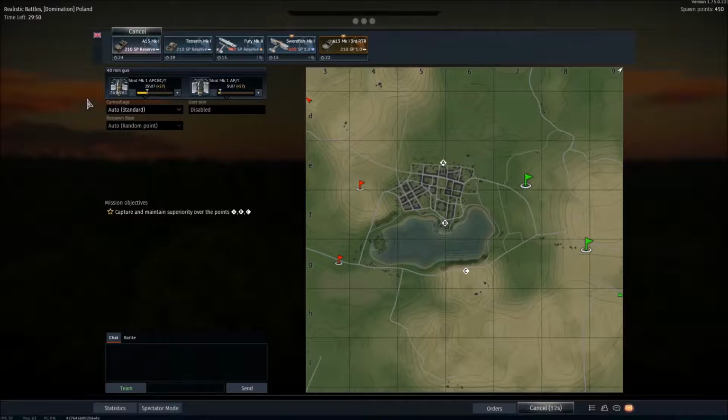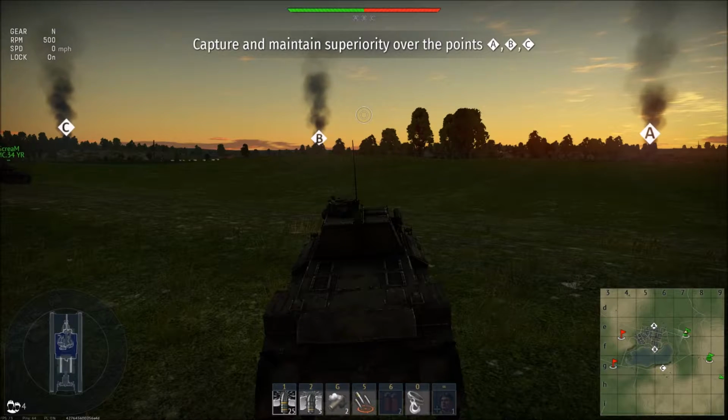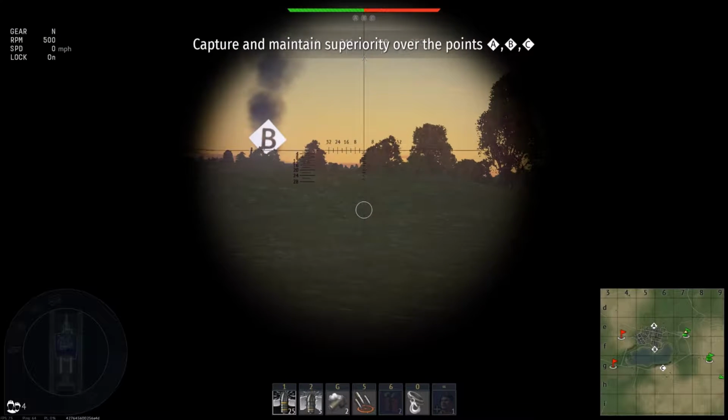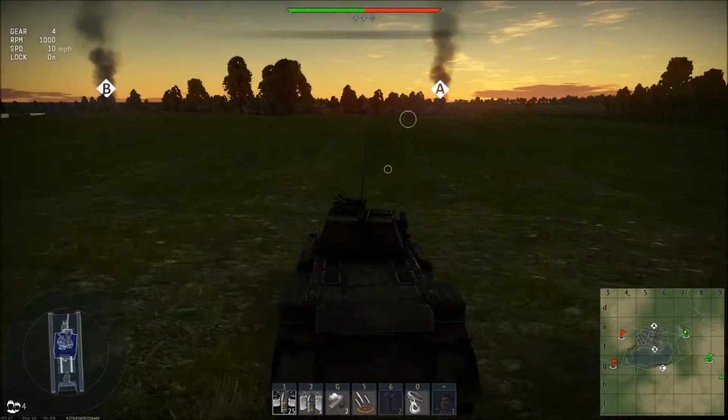Anyway, here we are in Poland, in the dusk. You can see what ammunition I've got. I've got 25 of the APCBC shells and 5 of the regular ones. I should really have those the other way around, but there you go. The APCBCs aren't really that expensive on this tank. So, first things first, switch the gun sight to nighttime mode, so you can actually see where you're shooting.